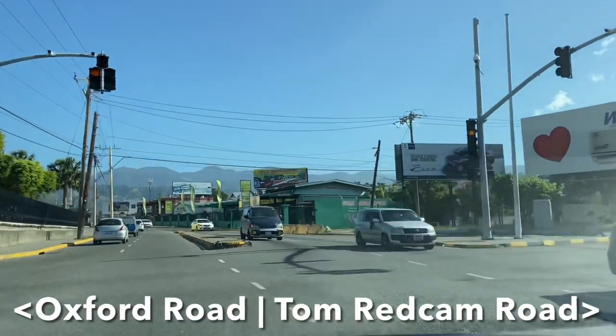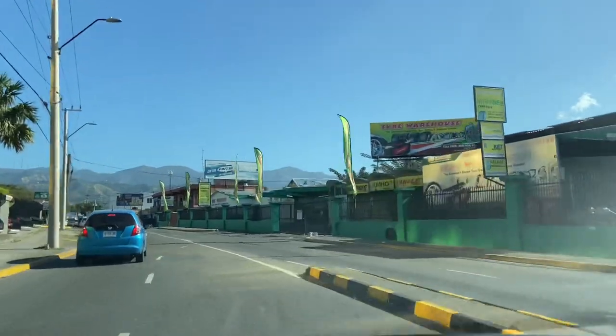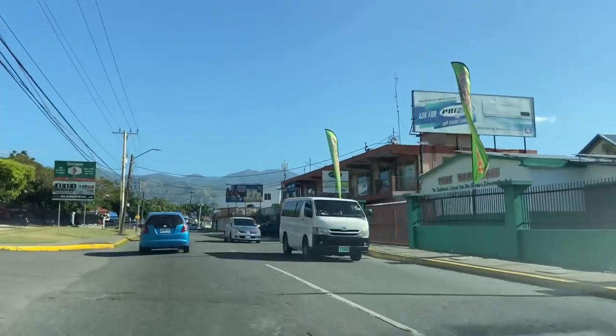Oxford Road on our left and Tom Redcam Road on our right. Tom Redcam, that of course is where we can find the library, Kingston and St. Andrew Parish Library.